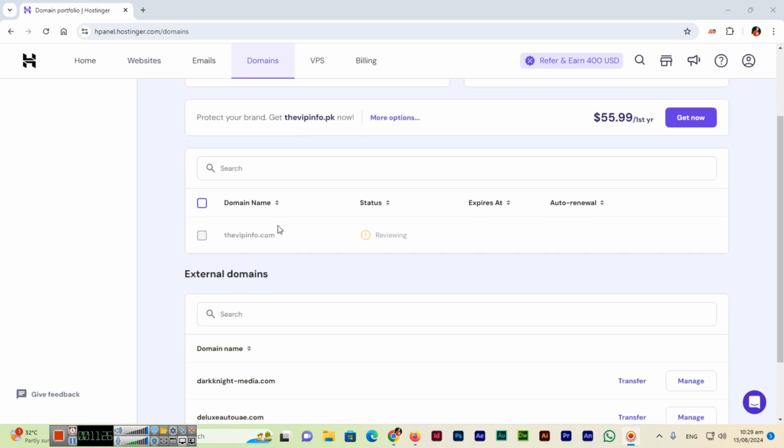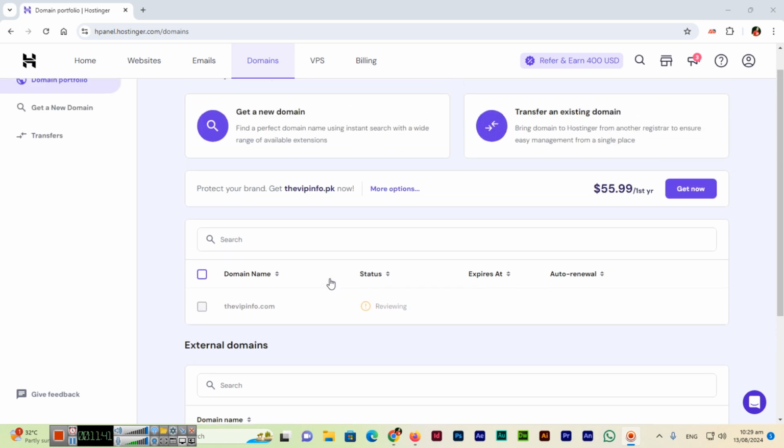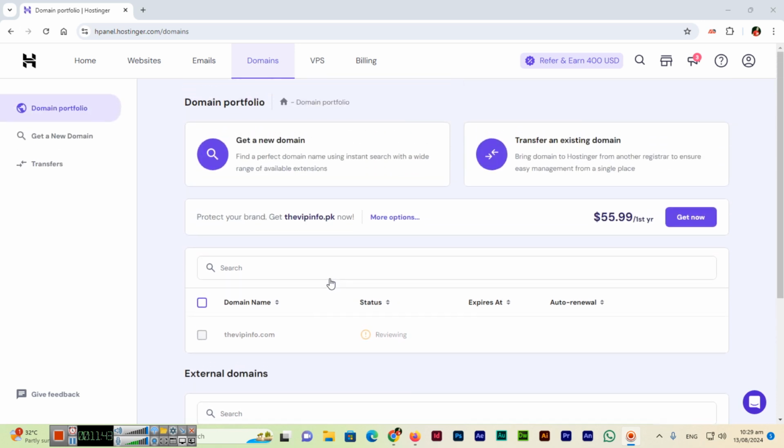So here you can see, after this review process, maybe in less than 24 hours, the domain will be in my domains list. And these are my external domains that you can see here.